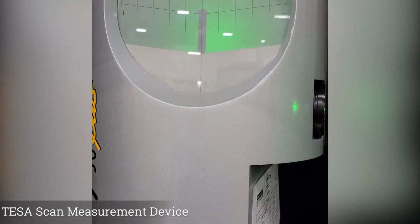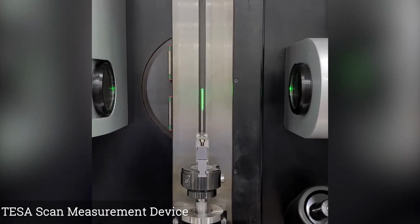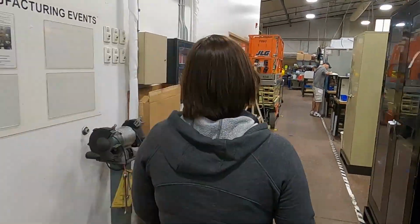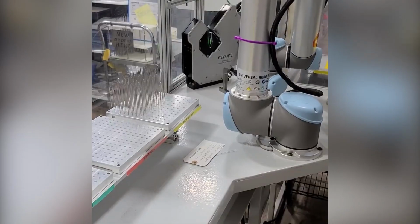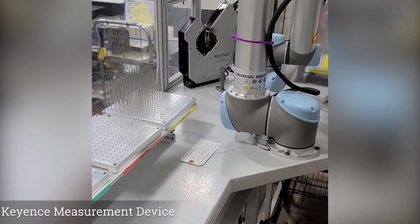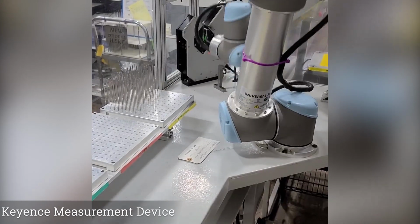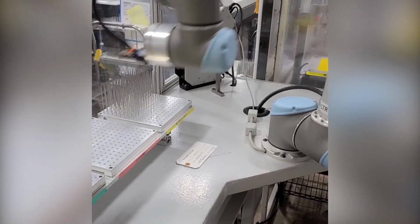This machine is 100% automated. It takes a part in a fixture here, and between the two lights it measures it. This is also a CNC. This automated measurement device uses a CNC program, a very basic one, to take a finished part and load it into the opticals and check to make sure it's good.